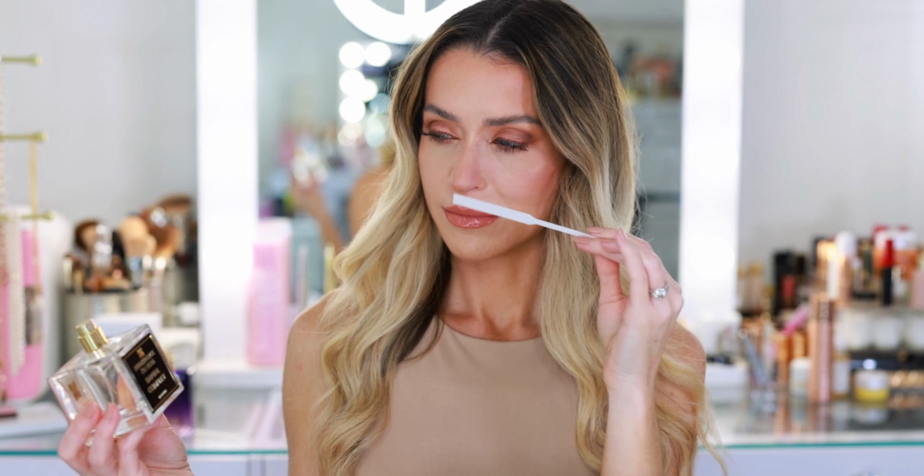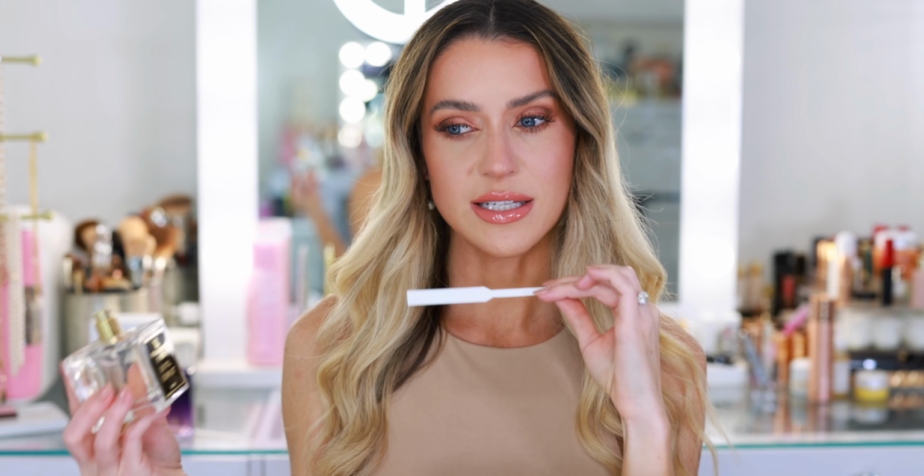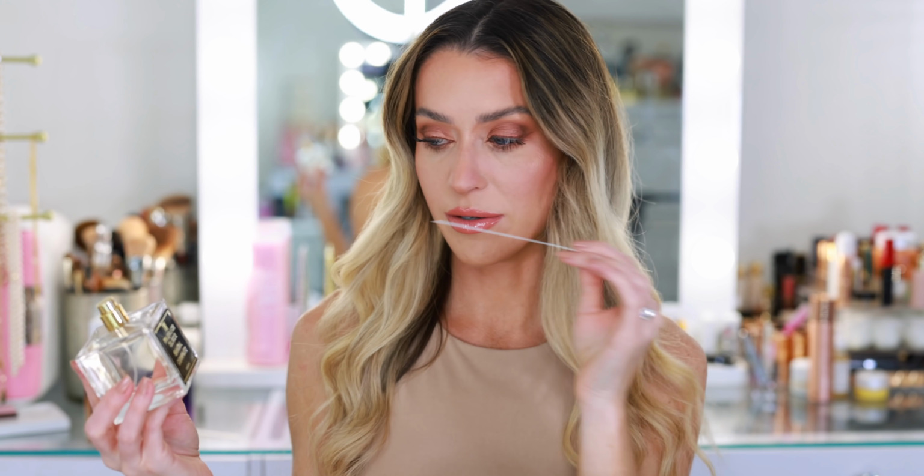Oh, it's so nice. Get the coconut, sandalwood, vanilla, a little amber, a little musk. It's not heavy, it's not overly spicy, it doesn't smell too woody. It's incredibly feminine, but very smooth. I think this is one of the best coconut vanilla fragrances I've ever tried.